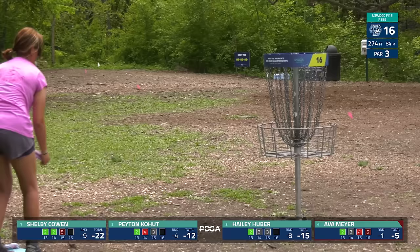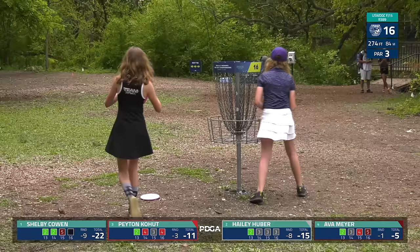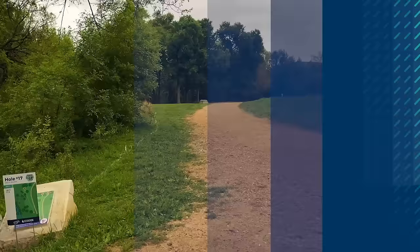Hailey with the clean par. Yeah, so last three holes a bit on the longer side. Moving into hole 17, a bit of a reprieve from that. Only 186 feet. Hole 17, 186 feet.